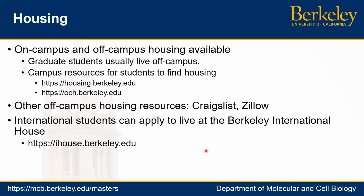Once you accept our offer of admission, we begin connecting you with each other. That way you can all work together to find housing and also connect with one another to set up roommates and things like that.